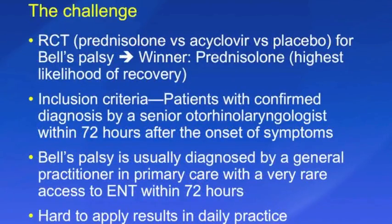However, this concept is challenged, and I will give you an example. A randomized controlled trial compares prednisolone versus acyclovir versus placebo for Bell's palsy. This trial shows that the winner, prednisolone, has the highest likelihood of recovery. However, when we look at the inclusion criteria of the trial, we see that patients with a confirmed diagnosis by a senior otolaryngologist were included, and this diagnosis had to be made within 72 hours after the onset of symptoms. If we look at what happens in the real world, Bell's palsy is usually diagnosed by a general practitioner in a primary care setting with very rare access to an ENT physician within 72 hours. Therefore, it is hard to apply the results of such a trial to daily practice.